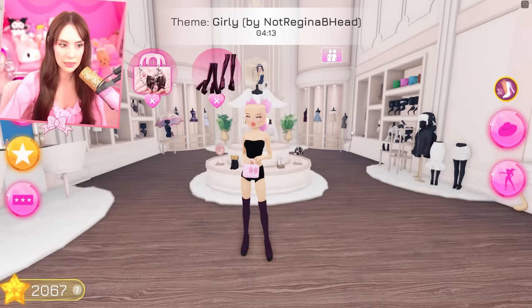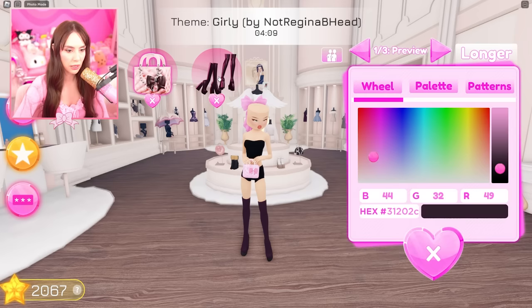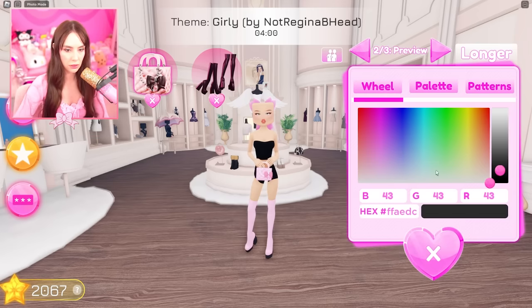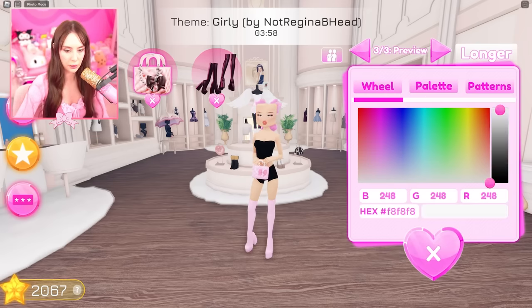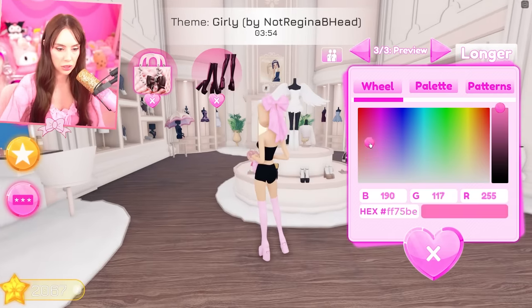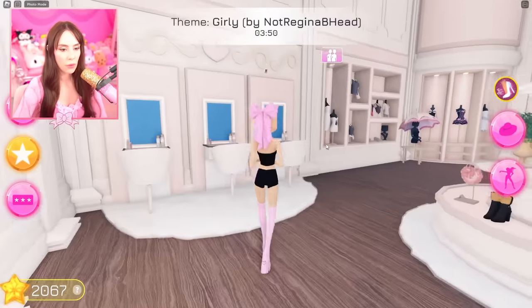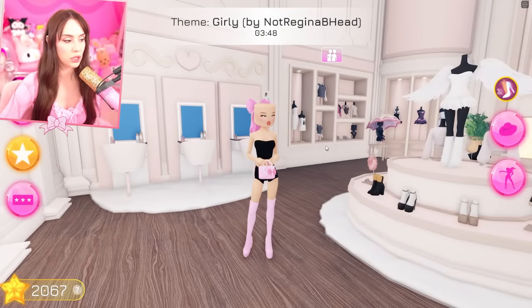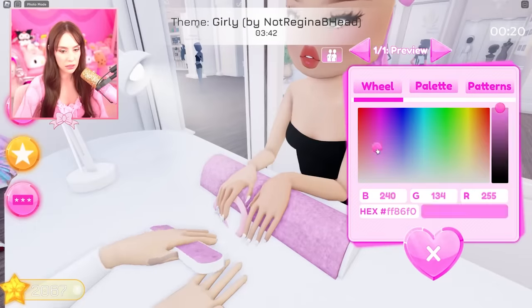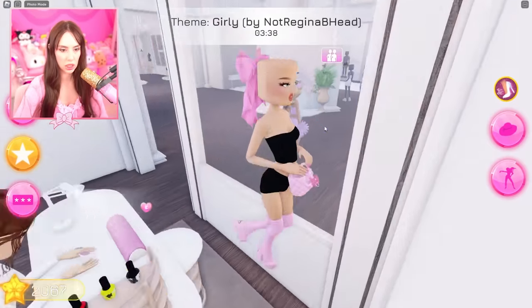Let me get the exact hex code so we can be very cohesive in our pinks, because that's what it is all about. Okay. And then I want to do this one, but I want it to be a little bit darker so the hearts stand out. Oh my gosh, this is already just so girly. We're so girly. Like now for hair, let's go get it. Let's do our nails. Nails a little bit darker so they stand out.